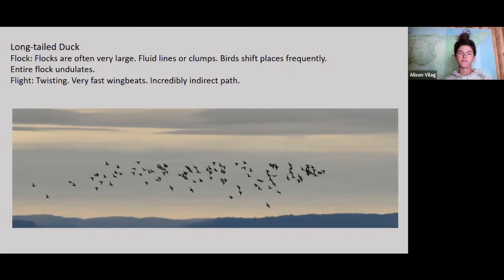As they move across your field of view, the birds shift places frequently. So when you're looking at long-tailed flocks, you just get this feeling of motion in all sorts of dimensions of that flock. Within the flock, the birds have a very twisting flight. They have fast wing beats, and they also have a very indirect path of travel. When you look at long-tailed ducks and the way that they fly, you have a hard time imagining that they actually make it anywhere. They have long migrations. They nest on the tundra, and some of them even winter on the ocean further south. But watching them fly and go back and forth, it's hard to imagine them actually getting anywhere.